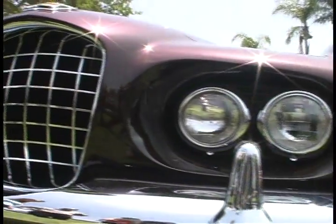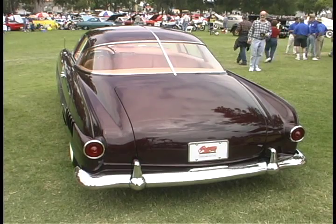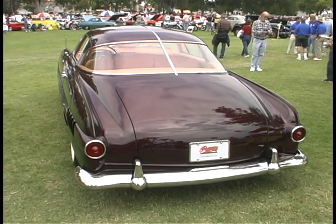And as it happens, they built 2 of these. Really? And they both survived. This is the one that was the property of Rita Hayworth originally. So there's only 2? It's only 2.